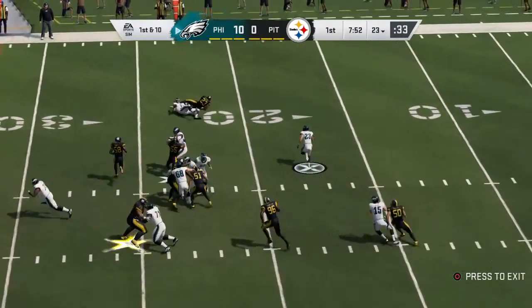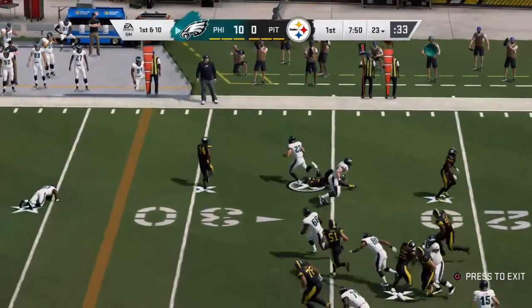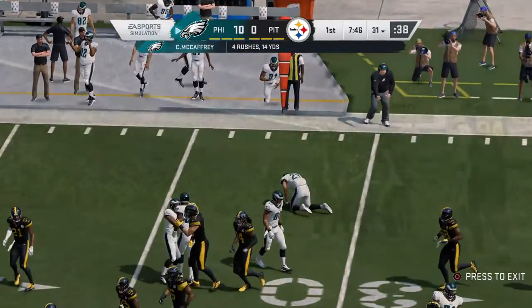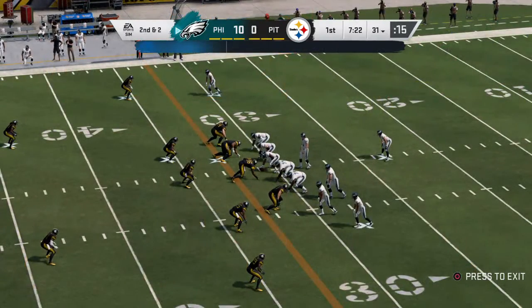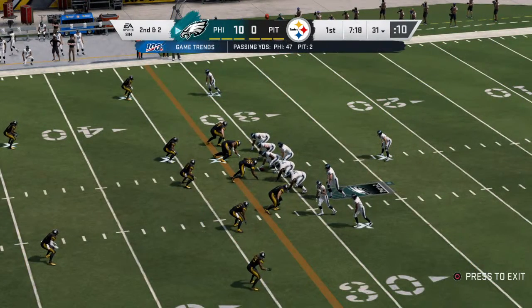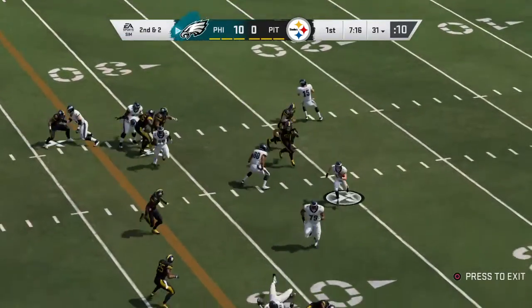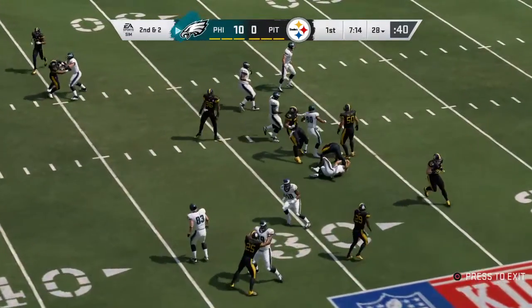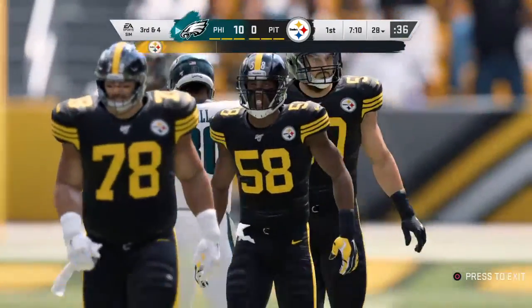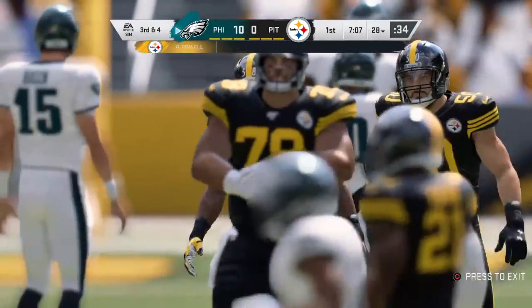They start on the ground with McCaffrey. 8 yards on the pickup, and now they'll have some options on 2nd and short. On 2nd down, McCaffrey. And he is going to be stopped cold behind the line of scrimmage. That's a big loss of 3, and it brings up 3rd down.